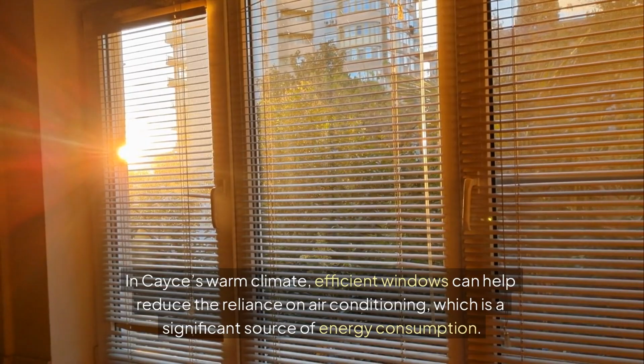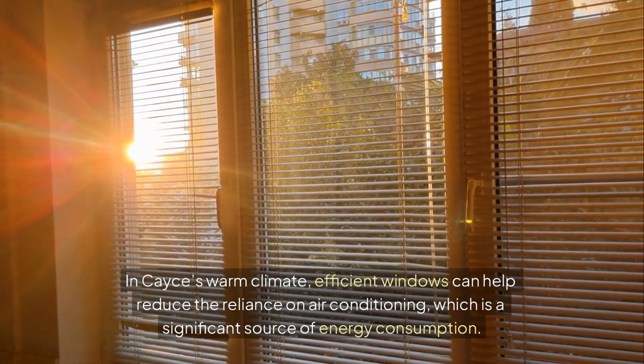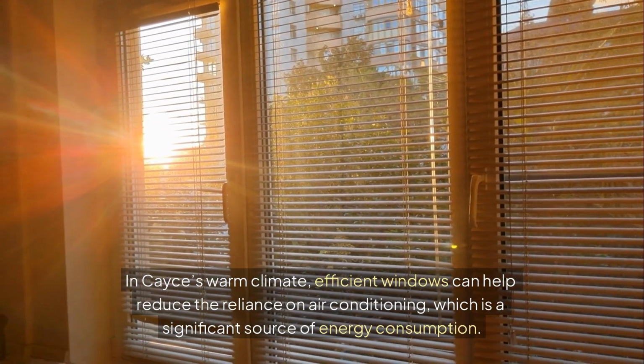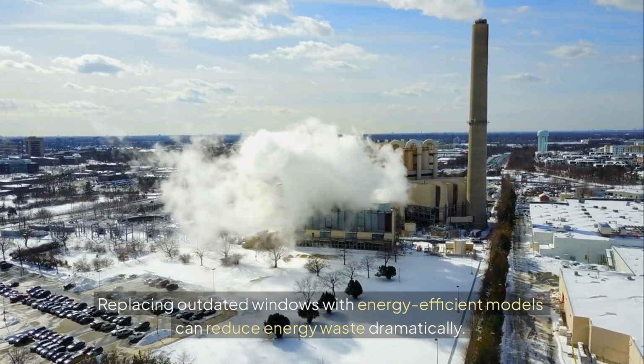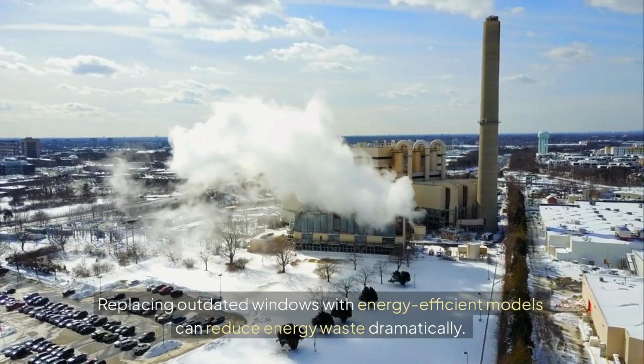In Cayce's warm climate, efficient windows can help reduce the reliance on air conditioning, which is a significant source of energy consumption. Replacing outdated windows with energy-efficient models can reduce energy waste dramatically.